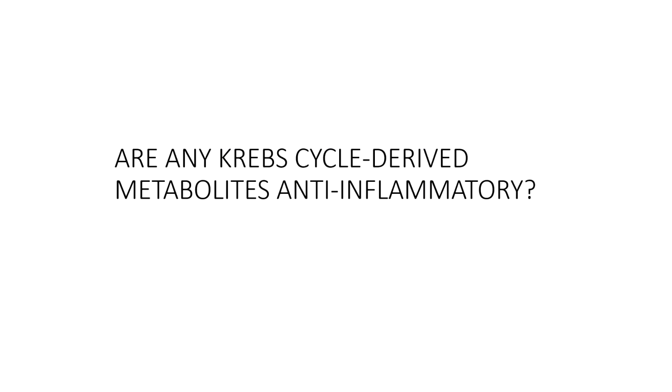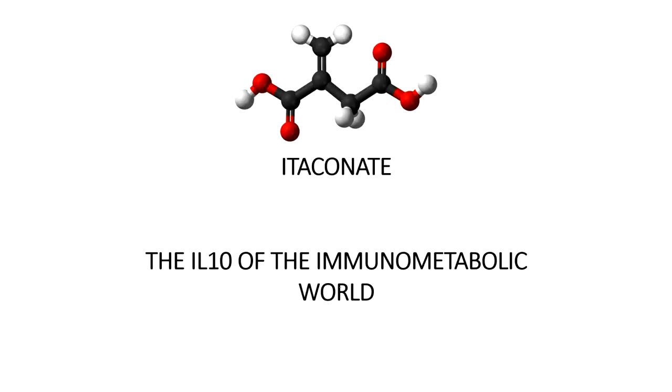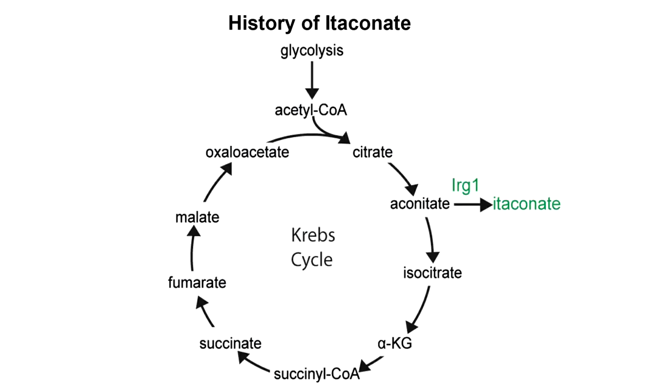And then we wondered, were any Krebs metabolites anti-inflammatory? So succinate is pro-inflammatory. And, you know, there's a good name, succinate. And we turn to itaconate. This is a bit like the IL-10 of the immunometabolic world. What is it? It comes off the Krebs cycle. So aconitate is ripped away into itaconate, and IRG1 is the enzyme that does it.